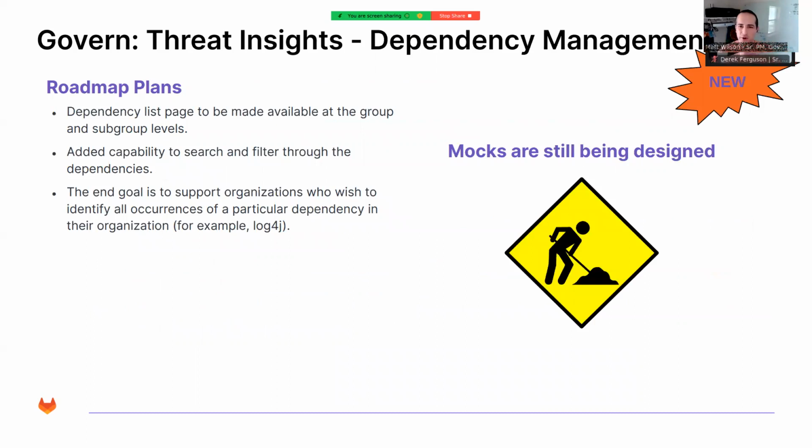All right, so this is a new category, not a lot to be shown here yet. If you are familiar with our existing vulnerability management capabilities, a lot of what we're talking about here is going to be analogous. The first area of focus is taking the project level dependency lists we've got today and making those available in subgroups and the group levels. So again, much like the vulnerability reports, rolling up the dependencies so that you can have a top-down view of everything inside of your instance and giving that kind of single source of visibility.